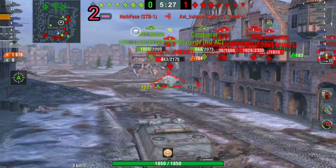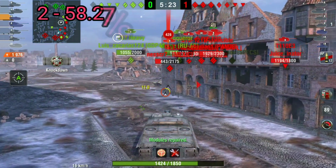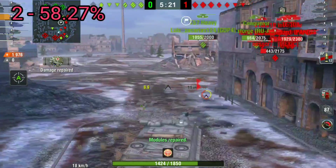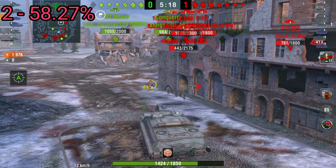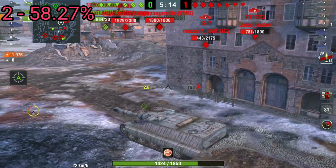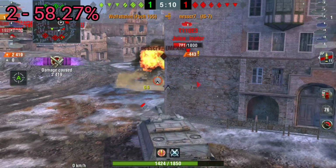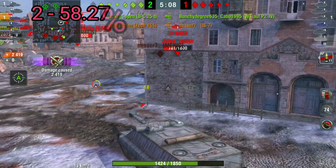Coming in at number 2, again, this is no surprise, at 58.27% win rate in the last 90 days. It is the Foch 155, and again, I thought this would actually be at number 1. I thought this would be number 1 because it's literally broke. The tank is broke.